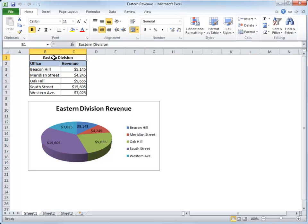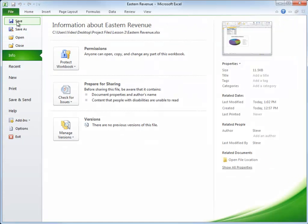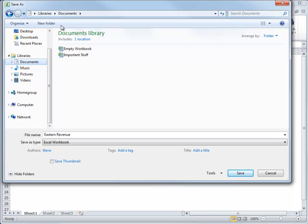So here we go. File and Save As. Remember, you have to go to Save As anytime you want to change the location, the file name, or the type. And we're going to be changing the location and the type this time. So Save As, and let's ask ourselves the 3 questions. First off, where's it going? Well, right now it looks like it's going into the Documents folder. I want it to go onto my flash drive. So we're going to have to change this by going to Computer.